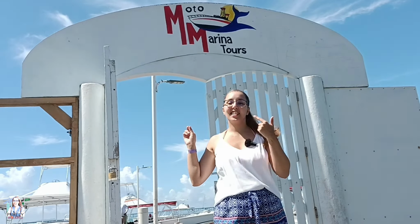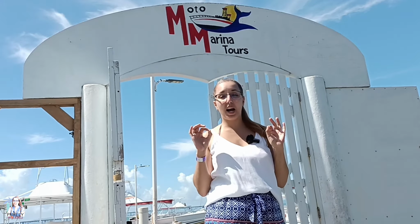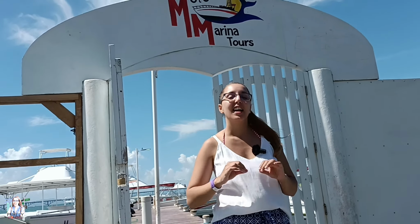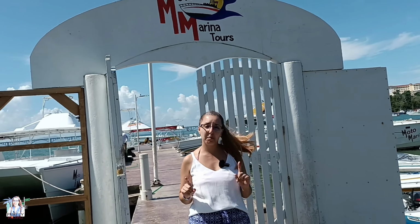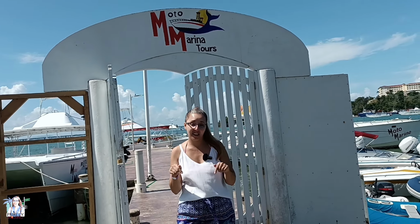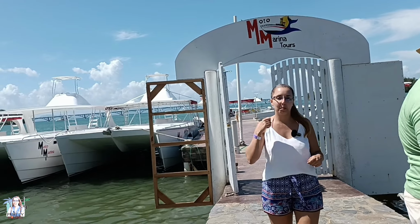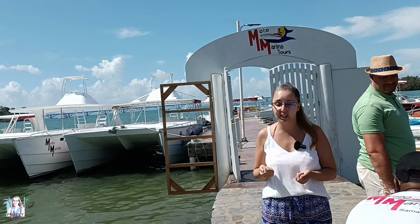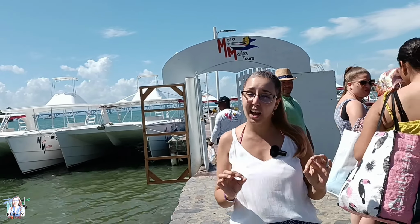So this is the entrance of the dock of our service provider. I cannot stress to you how important it is for you to select a very professional and well-known service provider to provide these type of trips, because here in Samana, right in the main street, there will be a lot of people, just random strangers, asking for your money and asking for you to choose them as their service provider. But you have to go with someone that is reliable and professional.